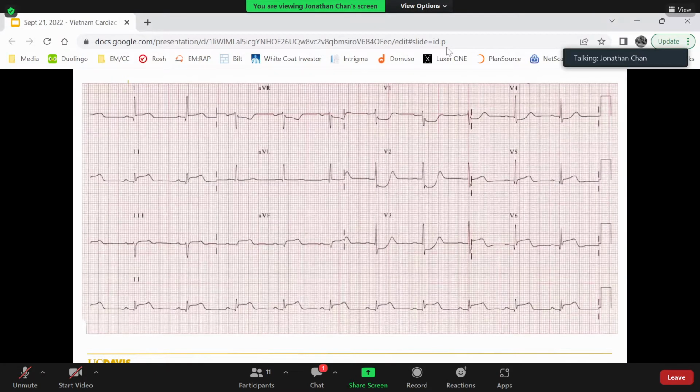So here is a sample EKG. What do we see here? You can share the answer, you can write it in the chat, however you want to share is okay. ST elevation in D2, D3. Exactly, right? Yes, inferior myocardial infarction.